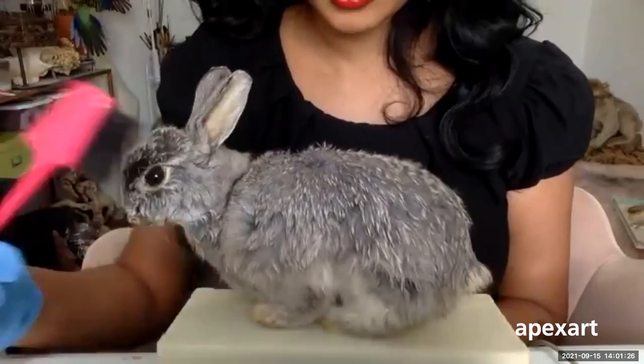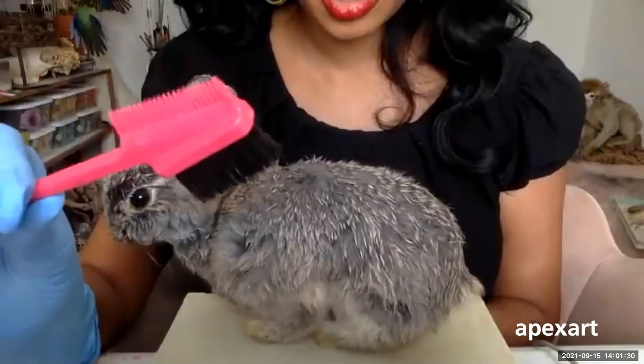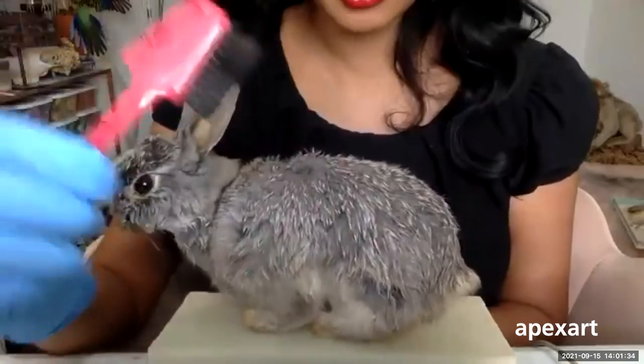So what I'm going to do first is, I know this has been dusted, I've been dusting it regularly. So I just have this brush here. This is an edge laying brush, or just a cosmetic brush.